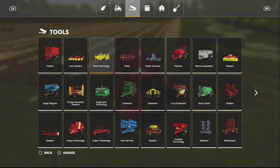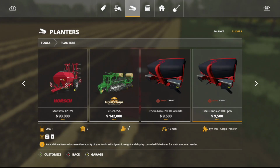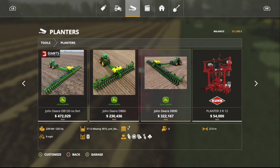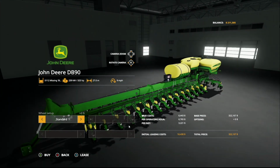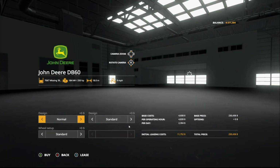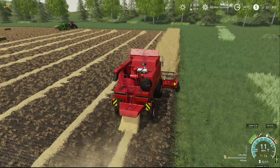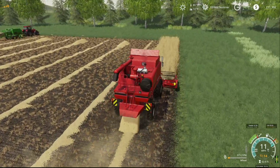So let's go ahead and check this out. Let's go into planters. I do have the older versions of these, the ones that came out way back when. Yeah, these guys right here. So the DB60 was an 18 meter, DB90 was a 27 meter. That's a little bit big. I think we'll be good if we don't have that. But the DB60, however, 18 meters, very cool. It does corn and everything, but it is a direct drill, which is extremely nice. So that's going to be really cool to have.